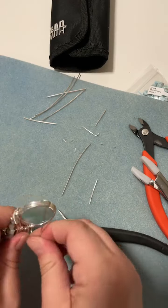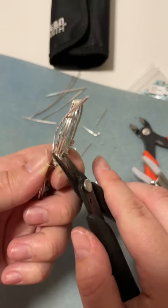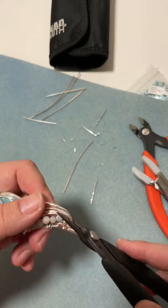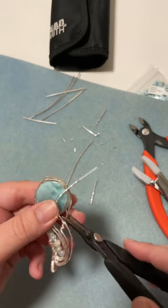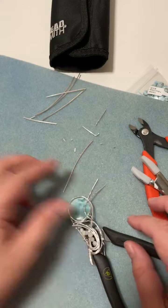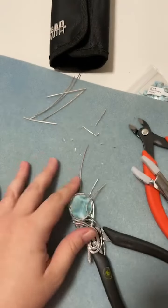So for this one, you saw I kept most of it, giving it a little twist around here, going to secure it. Oops. Aw, you guys are kind. Thank you. I do feel like that. Especially, I feel like this piece especially is a testimony to that. I showed you guys what my plan was, and clearly something else had different intentions. Okay, now I'm going to use some round nose pliers. These are not round nose. These are round nose. Okay.